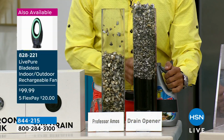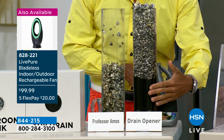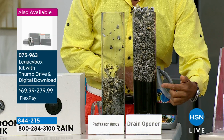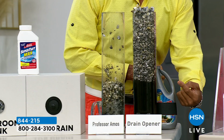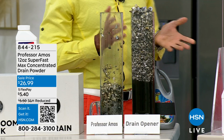I want to reference this one here because, like I said earlier, the chemicals go to the lowest point in the drain line and then they start to sit there and build heat. Heats of up to 180 degrees Fahrenheit. That's way too hot for the drain line. So when things get that hot, things start to expand. When it expands, guess which way it's coming? It's going back up into your sinks. It's going back up into the tubs. You think about that, huh?